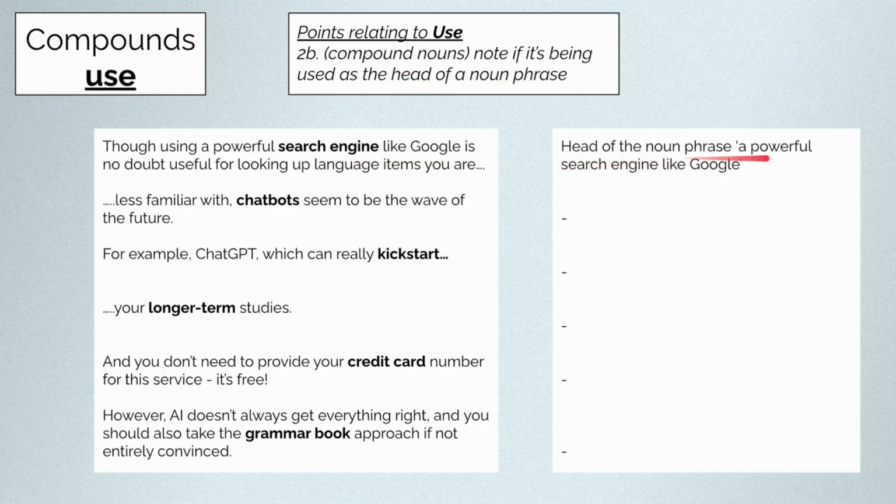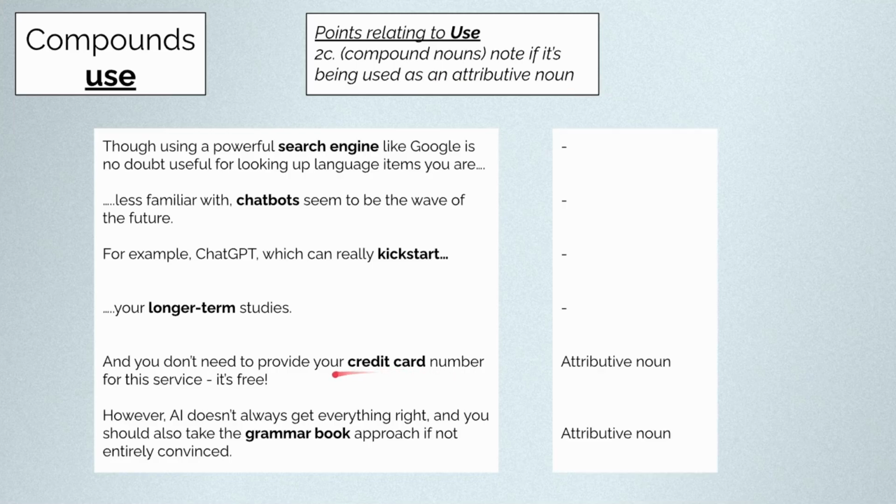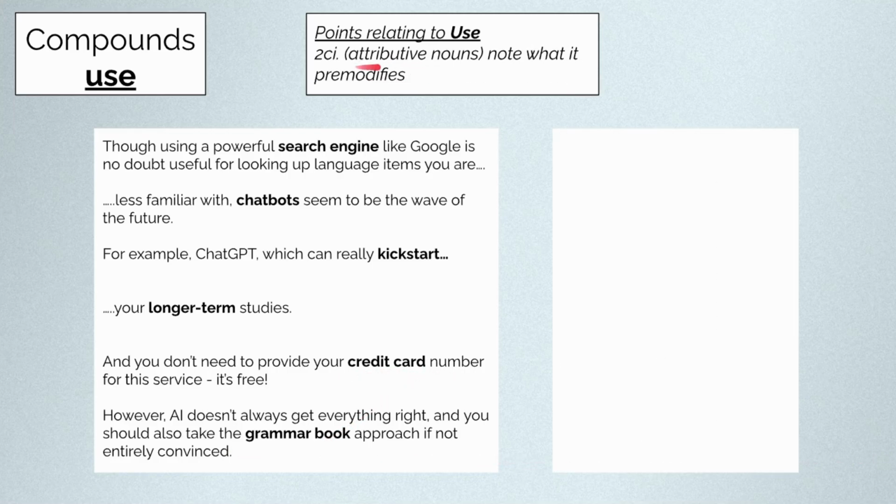Search engine is the head of the noun phrase, a powerful search engine like Google. If not the head, then note if it's being used as an attributive noun, as in the case with credit card and grammar book. And for attributive nouns, note what it pre-modifies. Pre-modifies the noun number, pre-modifies the noun approach.